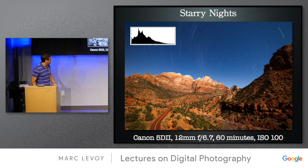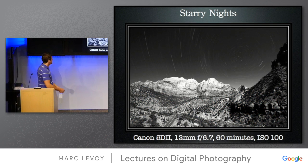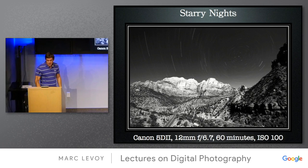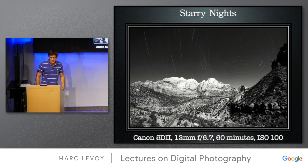So this was interesting, because the rocks are very red and the sky was very blue. If you use the red channel, you get these really cool bright mountain things and a nice dark sky. If I had used the blue channel, I would get a very bright sky and very dark mountains, which is not the effect I was going for.